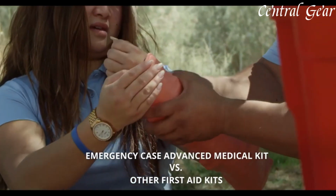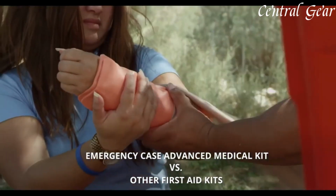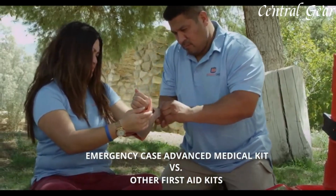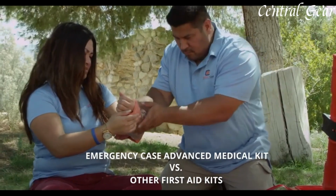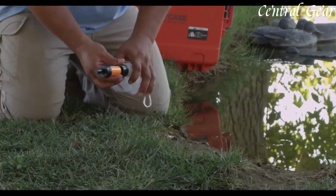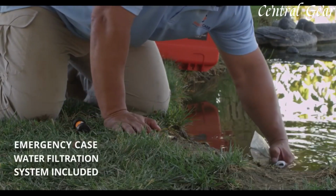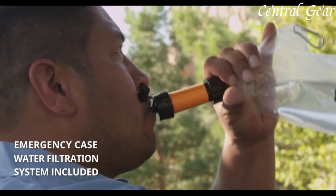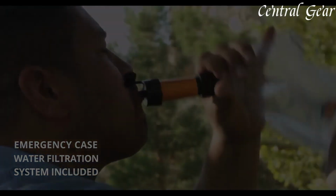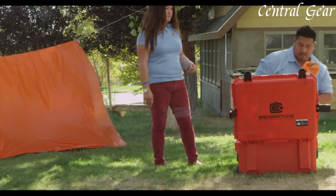The emergency case also contains essential personal items such as a multi-purpose knife, a fire starter for cooking and warmth, and a compact, easy-to-use stove. Each component is thoughtfully organized within the case, allowing for quick access and efficient use during emergencies. With its robust construction and well-thought-out assortment of supplies, the Essential Family 4-person case offers peace of mind and preparedness, ensuring that families are equipped to handle a variety of emergency situations with confidence and security.